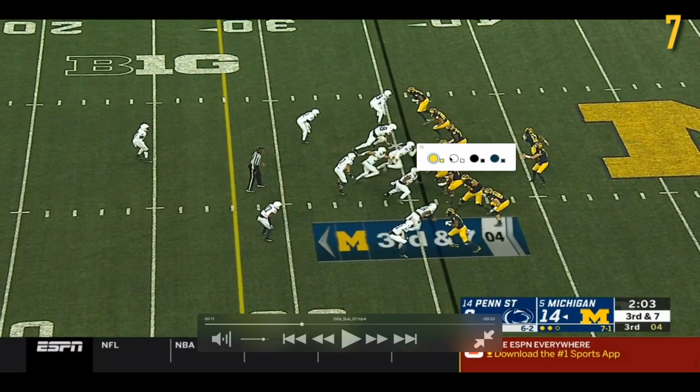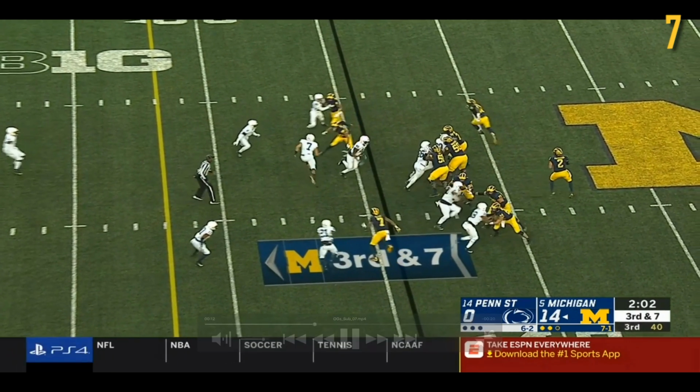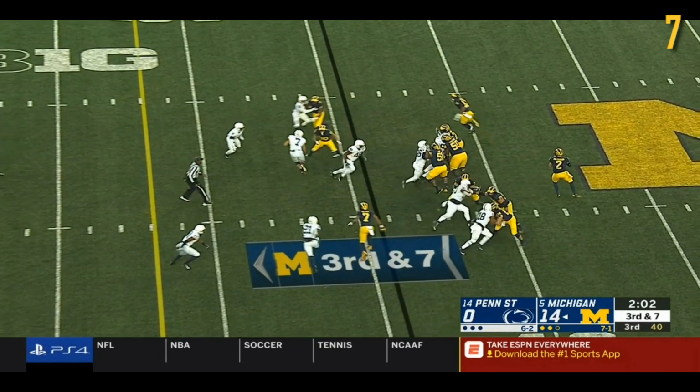Penn State's going to bring 5. It's an interesting blitz. They're going to have this defensive tackle coming up. They're bringing this middle linebacker to occupy Ruiz. Bottom of the screen, they're going to bring this defensive tackle to occupy Bradison, and then this defensive end. What this does is open up a lane for the defensive end who's looping around to come straight up the middle.